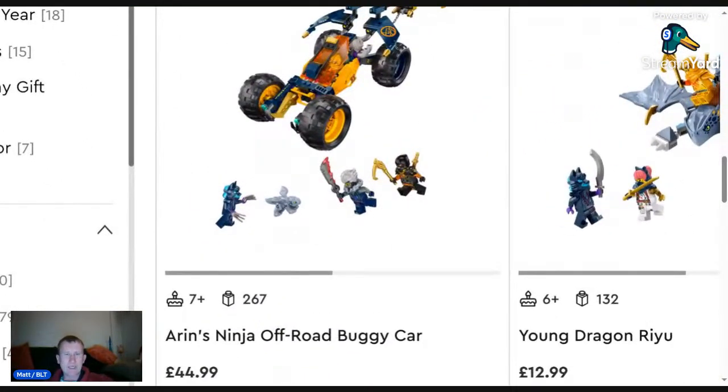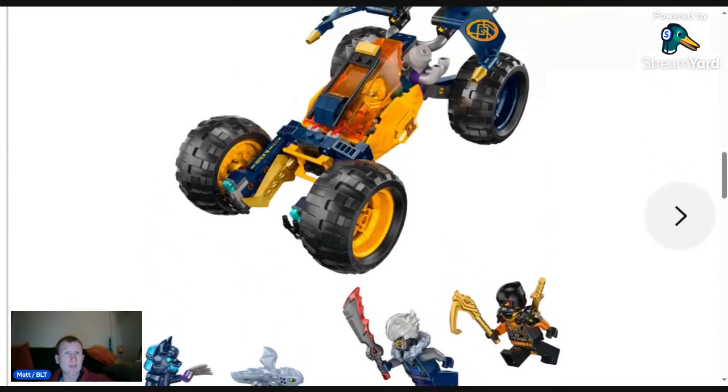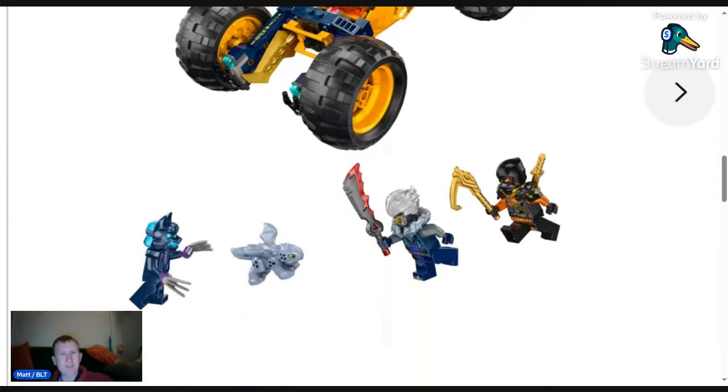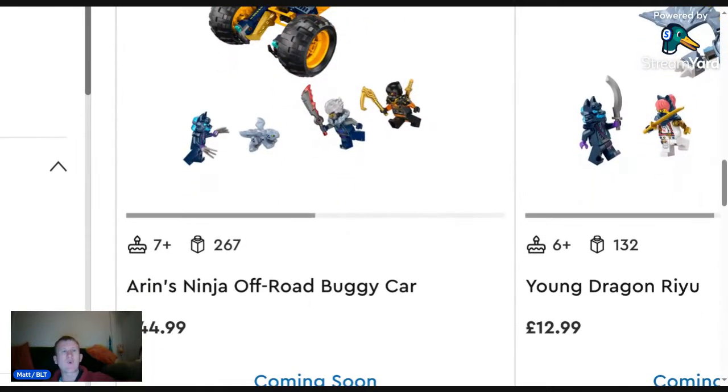This had the really nice blade there. So we think that's translucent, which does look very, very nice indeed. And again, you've got the hero, villain, villain, hero. And there's another one in the buggy because I forgot about that one last time. So you've got 5 minifigures with this set. And if you're into this kind of thing, you can see it's 267 pieces for $44.99.